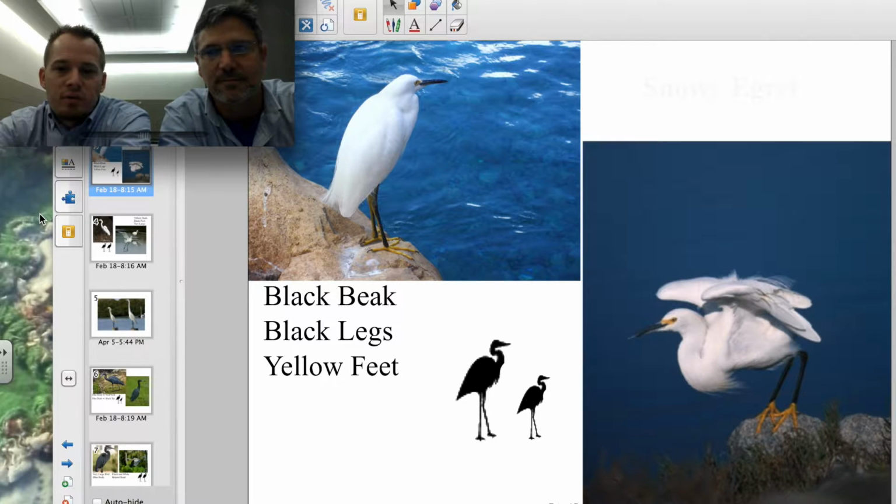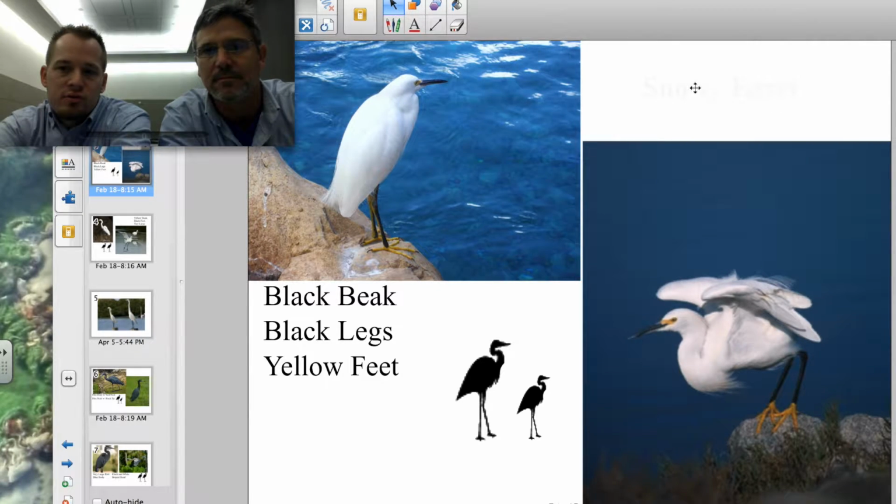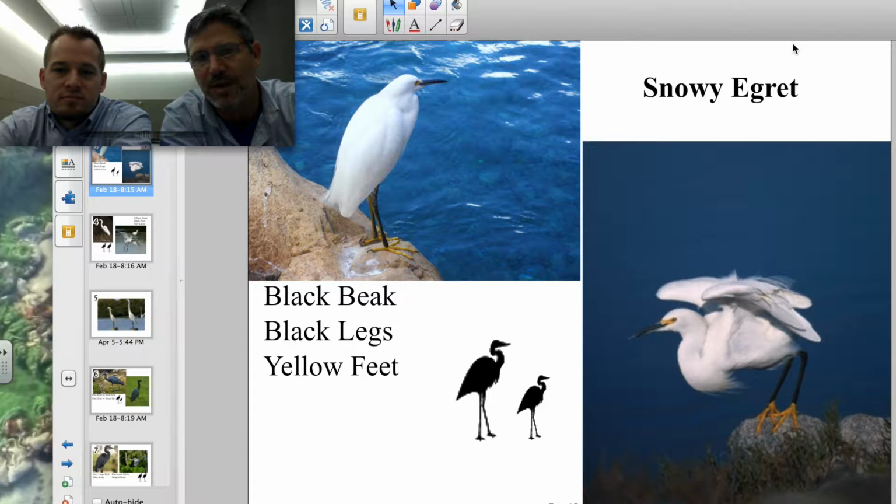So first one up here is the snowy egret. The snowy egret is, as you can see, a white bird, long legs. And the three things that are important to remember about the snowy egret is that they have a black beak, black legs, but then yellow feet. Okay? And you can see on the image there, that's a normal size egret, what's called a great egret, and the snowy egret is smaller. It's a smaller bird. So white bird, snowy.